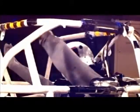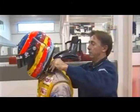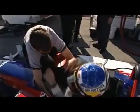But the drivers had to be willing to wear the unwieldy device. So at that time, they developed a Hans device that was fairly large and surrounded the back of the shoulders and had tethers going to the helmet. And there were some drivers that used it, and many drivers tried it on and said that is too cumbersome. Dr. Hubbard responded by making a smaller, sleeker Hans device. Still, few racers bothered to wear one.